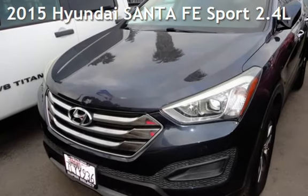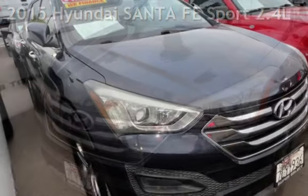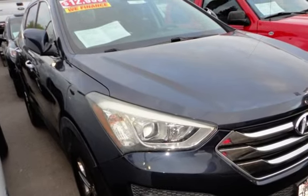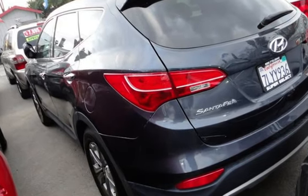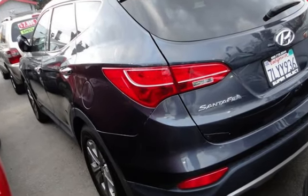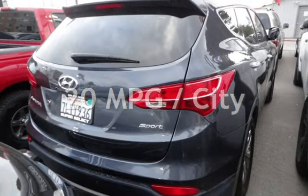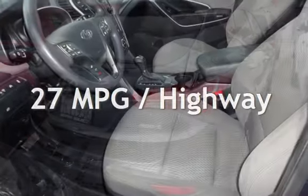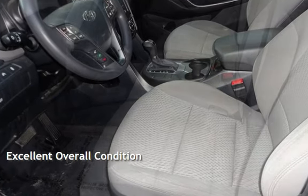Presenting a pre-owned 2015 Hyundai Santa Fe Sport. This four-door SUV has a four-cylinder, 2.4-liter i4 engine, with front-wheel drive, and an automatic transmission. Estimated fuel economy for this vehicle is 20 miles per gallon in the city, and 27 miles per gallon on the highway. This vehicle is in excellent overall condition.